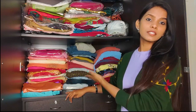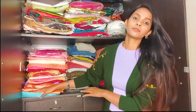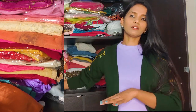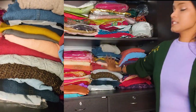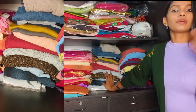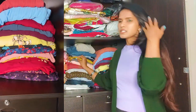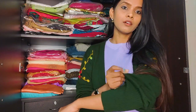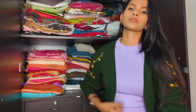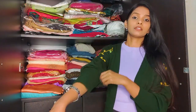Moving on to this particular shelf, here I have kept all the chudidars, and this is my satin pillow cover, so I just keep it here, just 1 or 2 I have. And this particular section has all the winter wear. Here in Bangalore it's not that cold, but all these are very thin material winter wear, which is comfortable even for the rainy season, like the one I'm wearing right now. This is not a very thick woolen wear, this is a very thin woolen wear, so it is very comfortable for the rainy weather here.